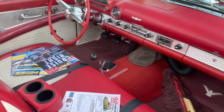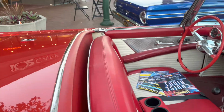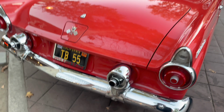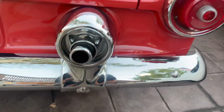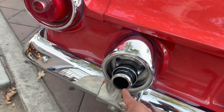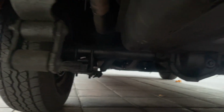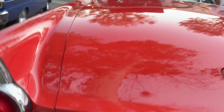Look at that interior. Unbelievable car. Such a beautiful masterpiece. I like it. And then let's go back to the trunk. Look at that. Look at our beautiful taillight, guys. Look at that chrome. That's pretty much the exhaust. Same thing, the Ferrari also comes with this bumper design. Such a beautiful car, guys.